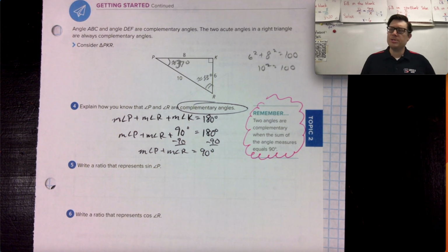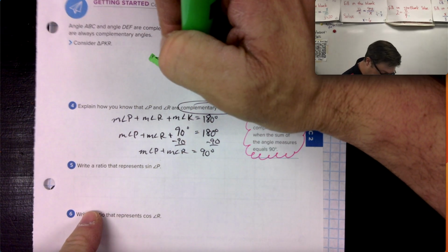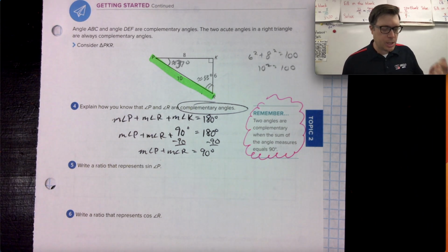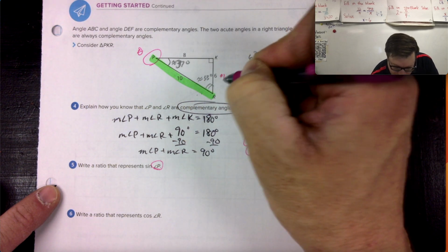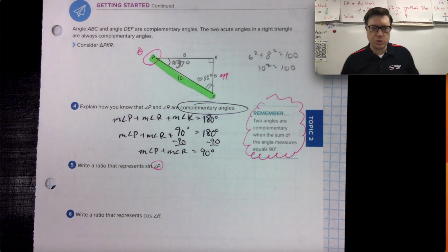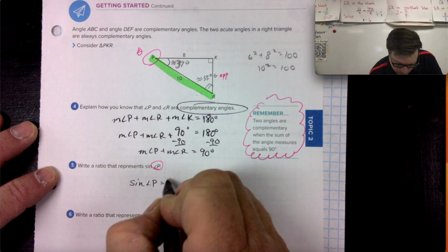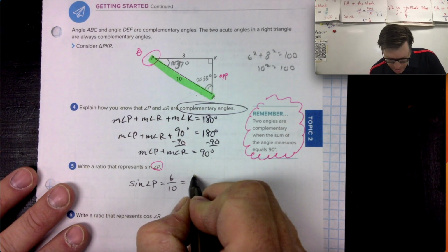Write a ratio that represents the sine of angle P. Do you remember highlighting the opposite side? We're going to highlight consistently. Sine is opposite over hypotenuse. Sine, opposite over hypotenuse. So we're going to write a sine ratio for angle P. That puts my reference angle here, and it lists 6 as the opposite side. I was going to highlight it yellow, but I'm reading question 6, and I'm seeing into the future for this lesson. So therefore, I can write sine of angle P this way. Opposite over hypotenuse. There it is. Oh, it reduces, by the way, 6 over 10. They're both even, so we could reduce it to 3 over 5.